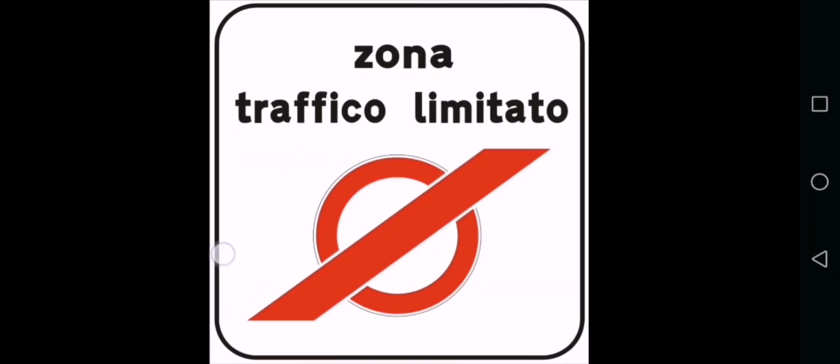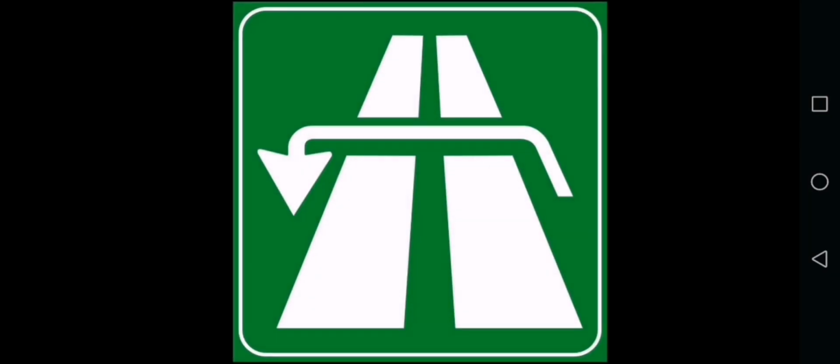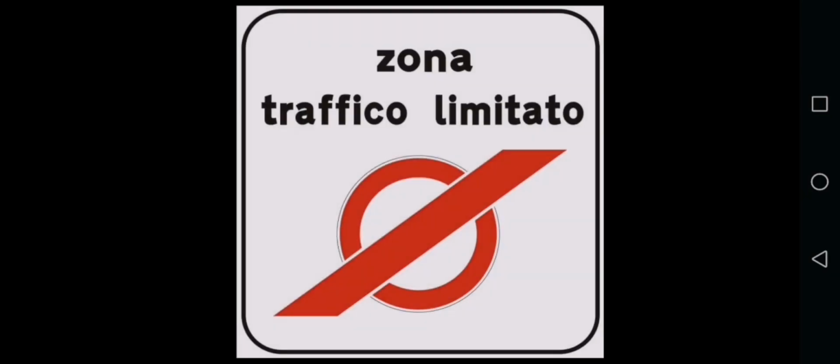This sign is telling you it's the starting point of strada extraurbana principale. It's different from this sign. See, this one has an arrow that is telling you that you can turn back, but this one is telling you that on this road you cannot meet incrocio a raso, you cannot meet intersezione a raso, because that is why they put a spartitraffico and there is a bridge on it. So that is how you will recognize this sign. It's the starting point of strada extraurbana principale.